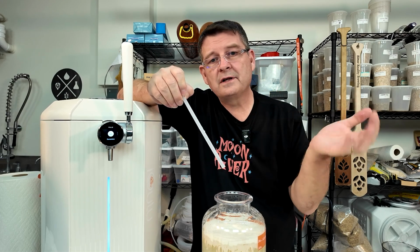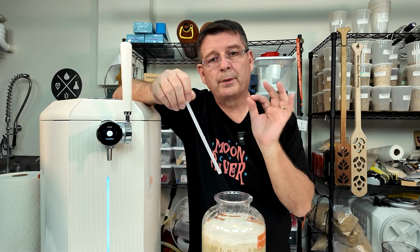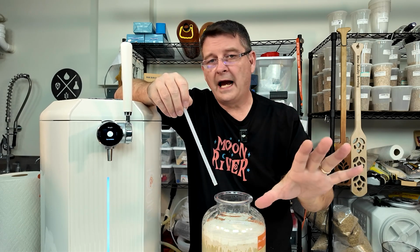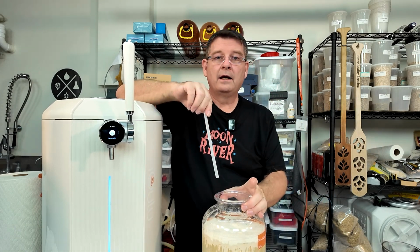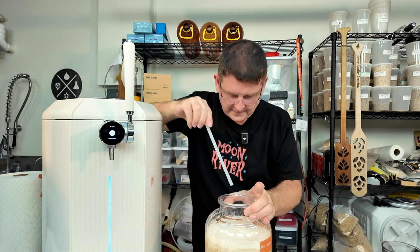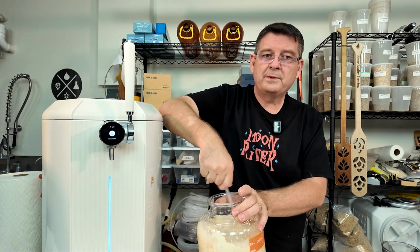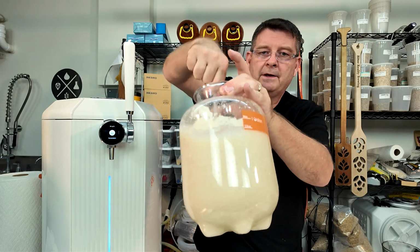Why am I using the straw instead of something else? You can use something else if it's super clean. I use this because I know it's been cleaned. Yeah, it's good. You got all this dry malt sitting on here. Stir it up. Just stir it. Don't have to go stupid crazy, but see, look, there you go.